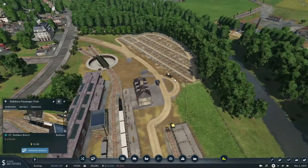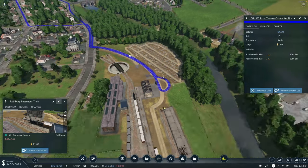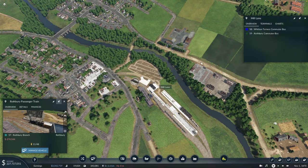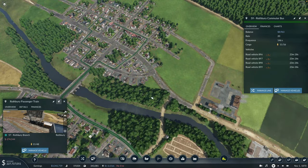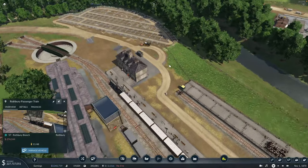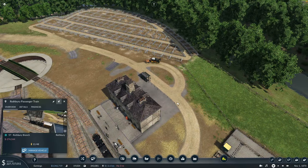Yes, I did set up a bus service and I'd like to very quickly show you that bus service. In fact, I'd like to show you the two bus services. Well, that one does Witten Terrace. Okay. And that one comes over and does a loop through Rothbury, and hopefully that will help get people from the town into the station. A little turnaround there for them.